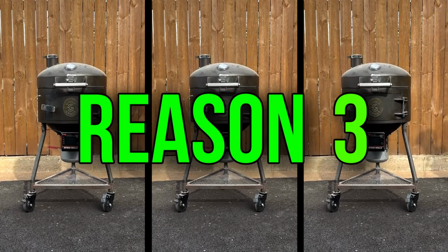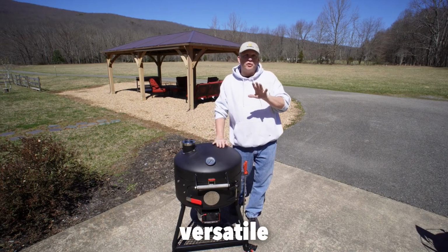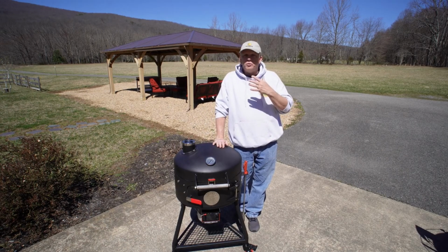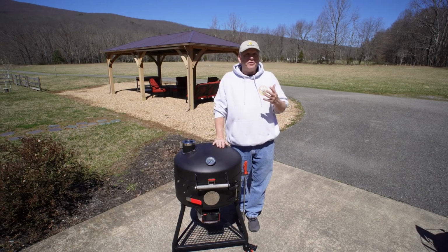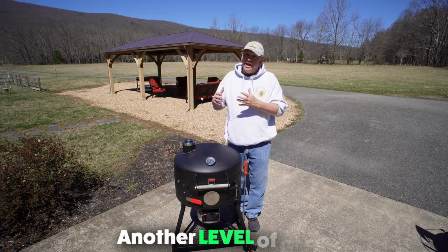All right, folks, for me, number 3 is versatility. Now, you've heard me preach long and hard about the Weber kettle and how versatile it is, and that's true. I think it's what makes it so wildly popular. I love my Weber kettles. I'll continue to use them forever and ever. But the Spider Grills Huntsman is just another level of grill, right?